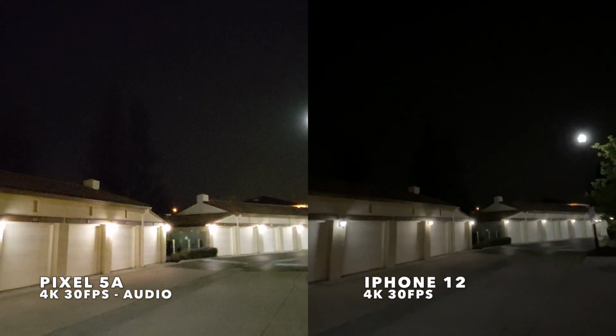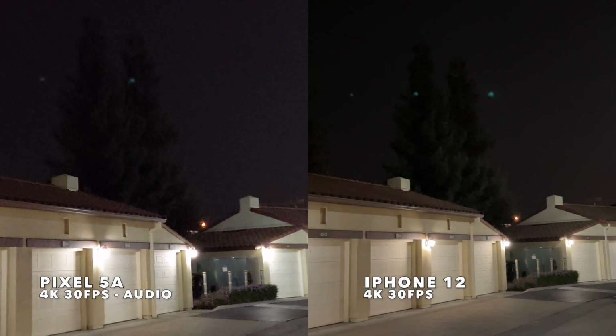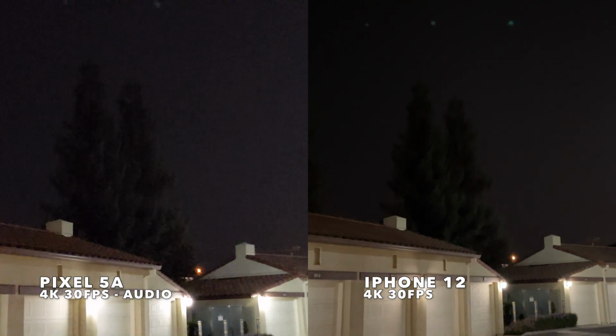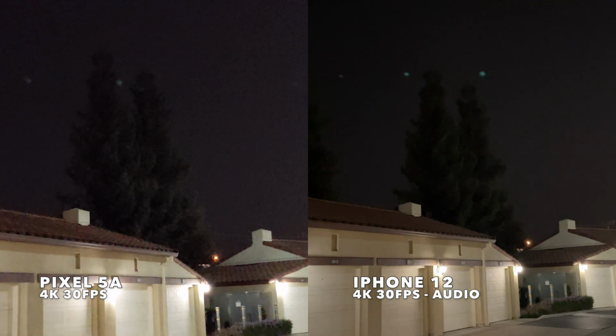And let's go ahead and switch over to the main lens now. And what's nice is that both of these you can actually switch over to the different lenses while still recording. You don't have to stop your recording. And you'll notice that the image kind of brightened up a little bit here with the main lens. It lets in more light.